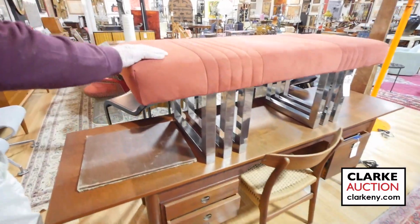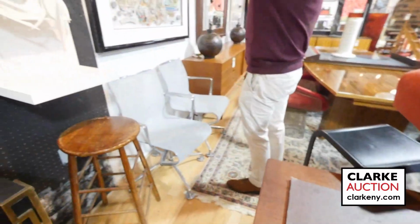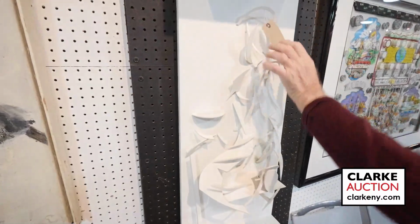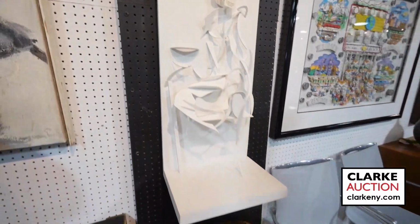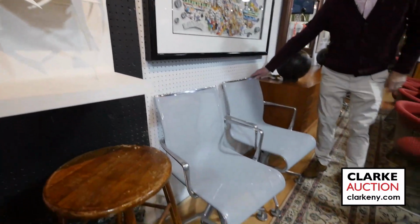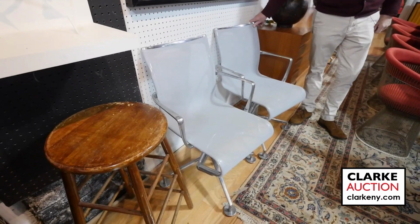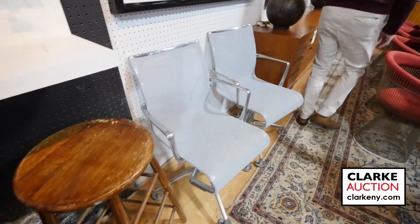Came out where all the Warren Platner wires. We have the sculptural light. Once again, go online to look at it. It looks like a female figure there. The lighting backs up there. We have a set of 6 of these chairs. Swivel. Once again, ClarkeNY.com to ID them. My memory's a bit soft this morning.